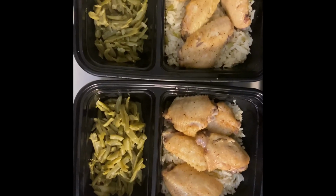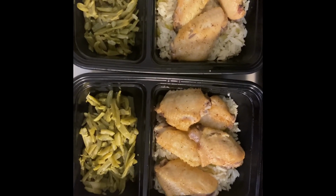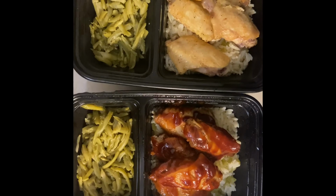Meal prep. These are just the regular season wings with green beans and rice with celery and onions. And then I added barbecue sauce on one of them.